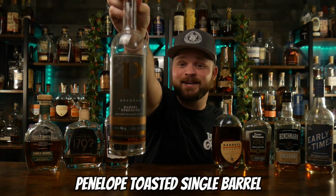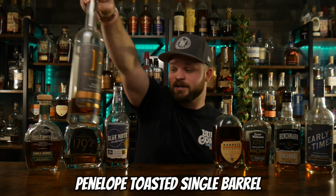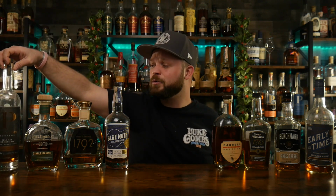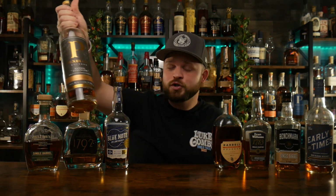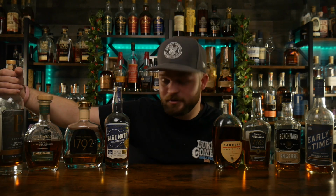And finally, we've got bottle number 8. Bottle number 8 is going to go to Penelope Toasted Single Barrels. These are so darn good in my opinion. This is, I think, my 5th or 6th bottle of it. It's one of the first ones I'd ever gotten, but I've got 5 or 6 behind me right now. This one's coming in at 114.2 proof, and it's just so darn delicious. They're coming in at about 55 bucks.